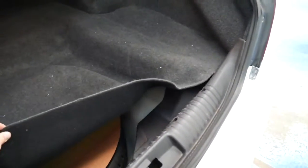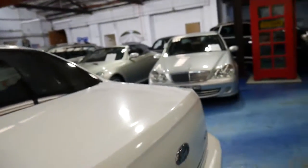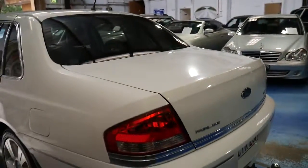And the boot is the biggest in the business, other than maybe a Statesman. There's your spare wheel, which looks like a full-size spare. And they're pretty rare if you've been looking for one of these, or if you're online at the moment. There may only be possibly two or three for sale.